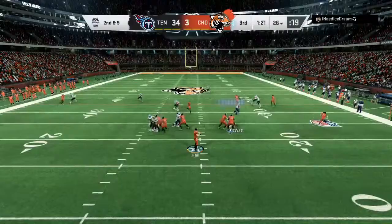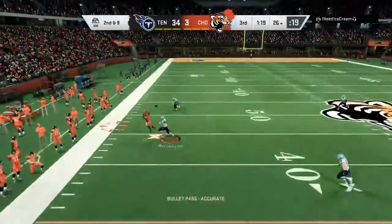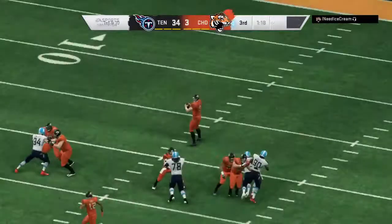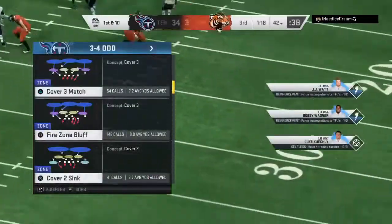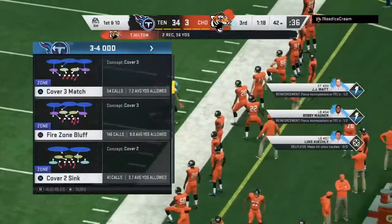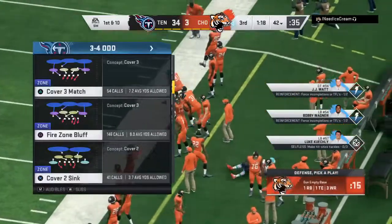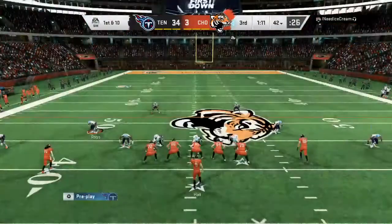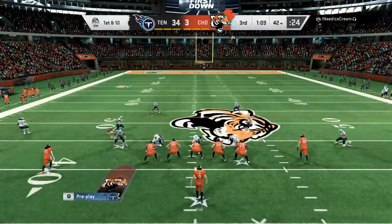And here comes throw number 1 for the backup QB. And the catch made by Hilton. And past the 40 before he's out of bounds. 16 yards is the pickup there, and a first down for Chicago. First and 10. 42-yard line.